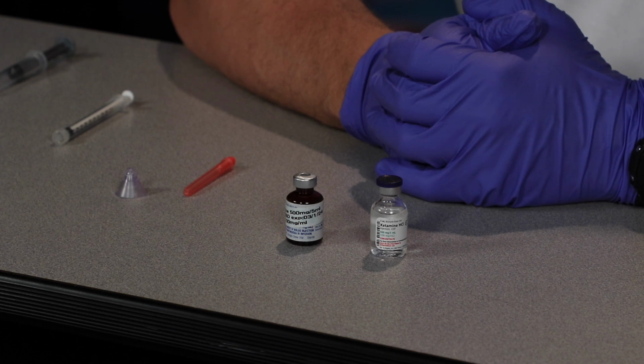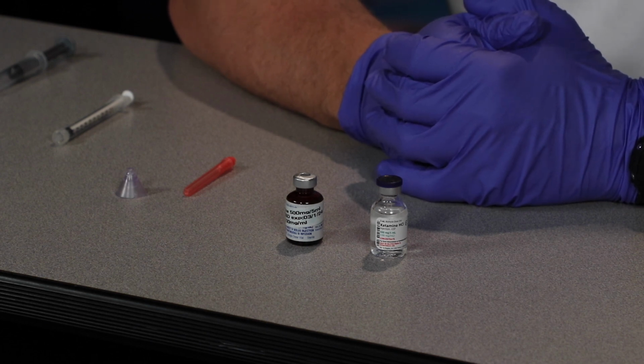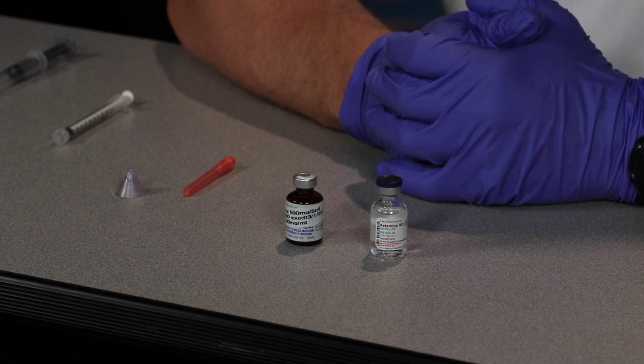In our 2023 protocols, if you remember from the 2019 protocols, we did not give ketamine to pediatric patients that were under a certain age. And if you did give ketamine to a seizing patient, you had to get approval from the EMS captain first. So let's go ahead and talk about the 2023 changes.